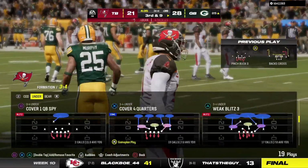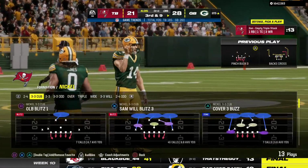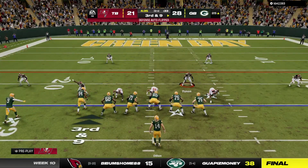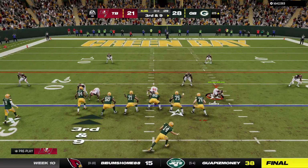Not his best throw there, but where we sit right now in the third quarter, he's had a pretty good game throwing the football. He certainly has, and it's not exactly the point where we're doing 4-minute offense yet, but they've got to think about, I'm not going to say milking the clock, but understanding clock management from here on out.